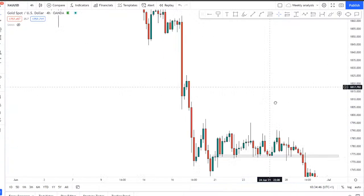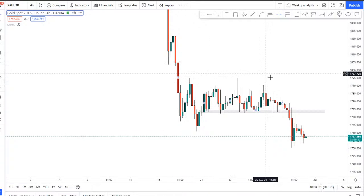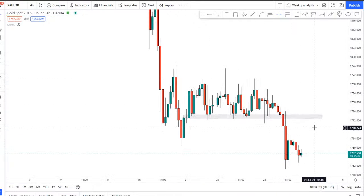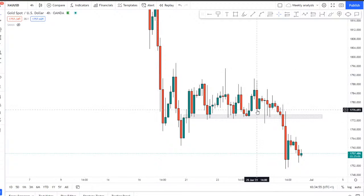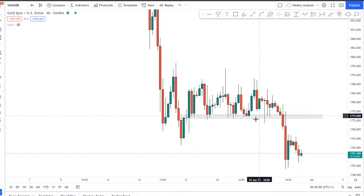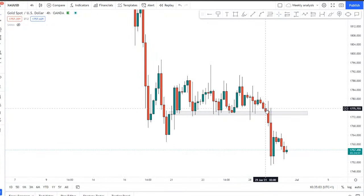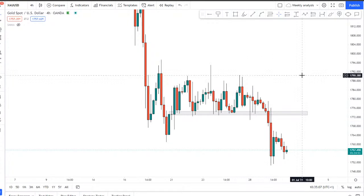We did have that big collapse to the downside from the previous week, not last week, the week before, and now we're just seeing the continuation of that. Really, the price was having a little bit of a breather, losing momentum, consolidating, and then as you can see, slowly picked up momentum as the size of the candles got bigger, and then we had that big drop to the downside. But overall, gold is still bullish.